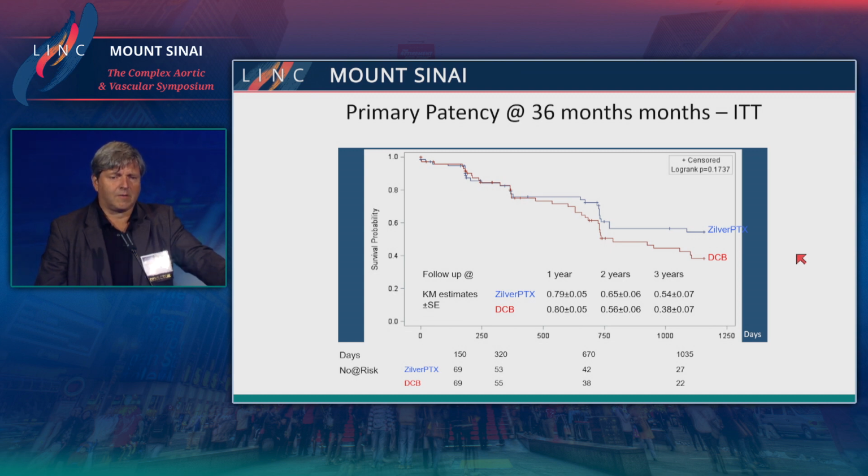This slide is probably the most important one of the study, showing the primary patency of the two treatment groups over the 3-year time period. Very clearly, at the time of the primary endpoint, which was pre-specified at 1 year, the curves overlap completely, and there was no difference in treatment effect at 1 year. Beyond that, there is a trend that somewhat more events occurred at the 2-year and 3-year time period in the DCB arm as compared to the silver PTX arm. At 3 years, primary patency was 54% for the silver PTX and relatively low, with only 38%, for the DCB arm.